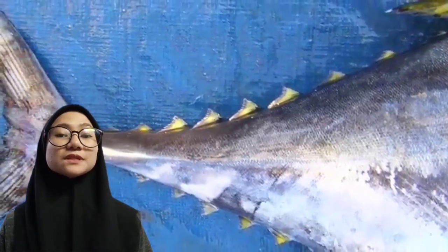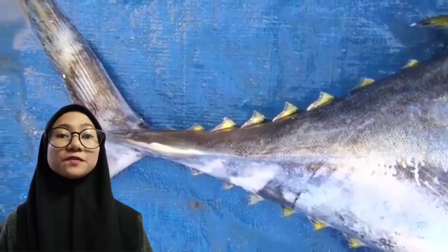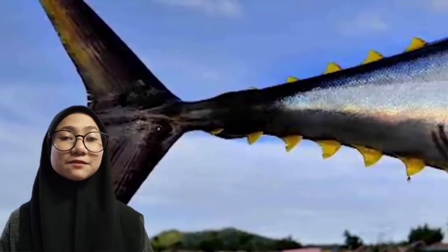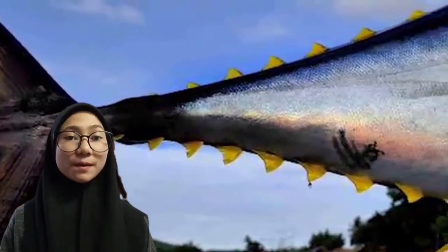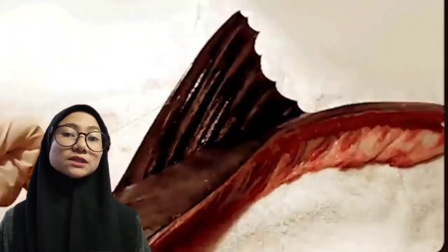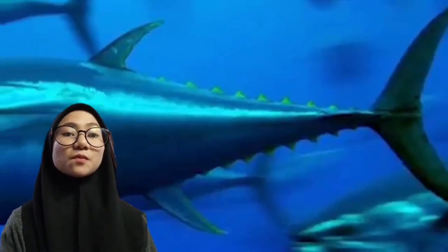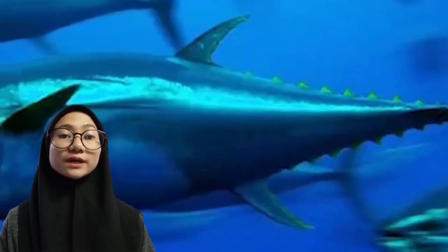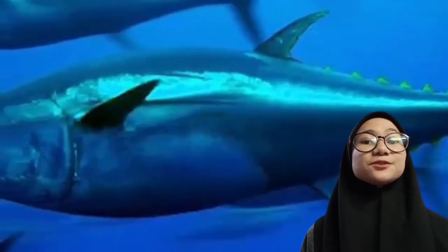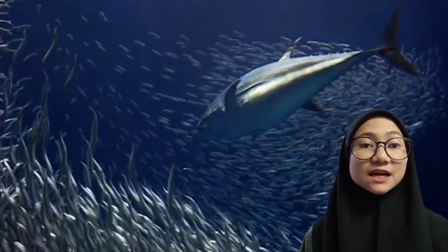The tail of the tuna is the primary force behind the bluefin's movement and is stiff, narrow-bladed, and swept back, referred to as lunate. The horizontal keels on the caudal peduncle allow the tail to cut through the water as it swings from side to side, reducing water resistance. Bluefin are endothermic, which means they can actually regulate their body temperature a couple of degrees warmer than the surrounding water.